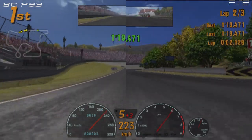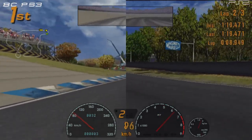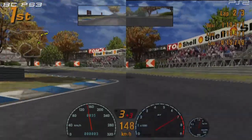I think if I'm being nitpicky, there's a slight touch of slowdown on the backwards compatible PS3. It doesn't run quite as smoothly as it does on the PS2, but it looks good. It really does, and you almost can't tell the difference. It plays really nicely on the PS3.